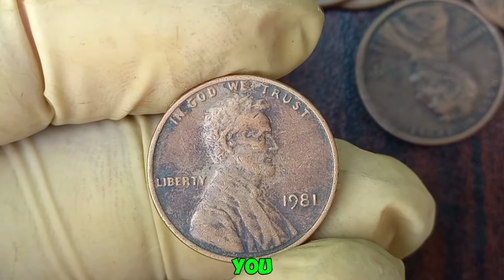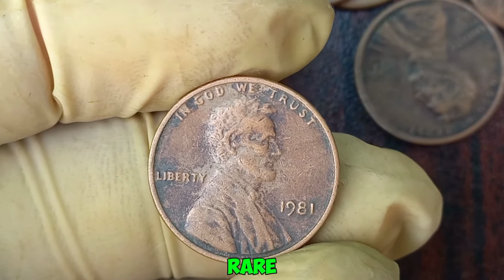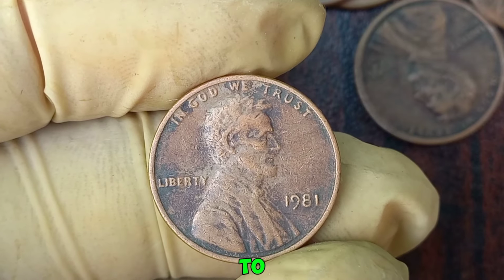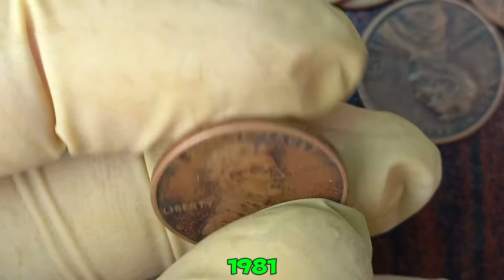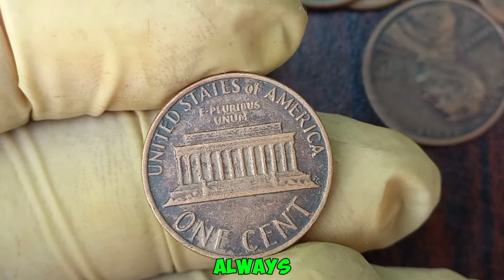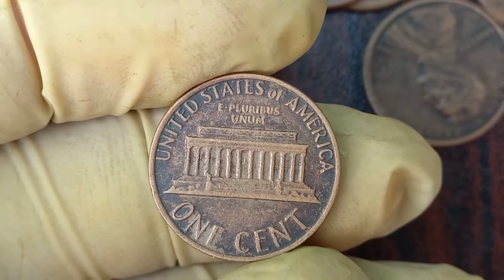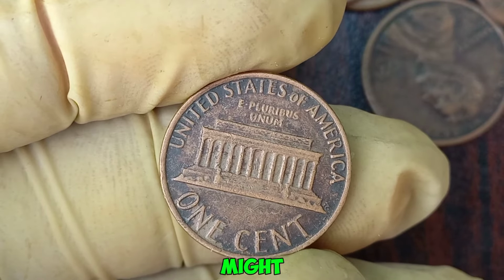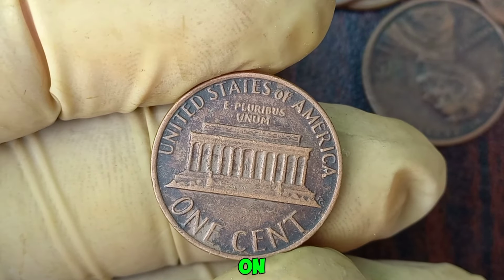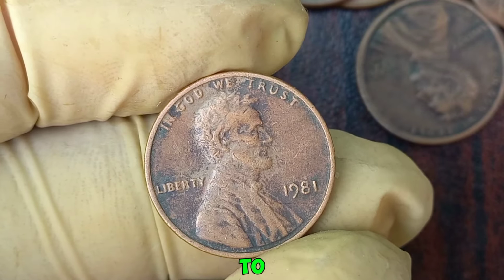This way, you can reach a larger audience of potential buyers who are willing to pay top dollar for rare coins like yours. If you're not ready to part ways with your 1981 no-mint-mark Lincoln penny, that's totally okay too. You can always hold onto it as a keepsake or pass it down as a family heirloom. Who knows, the value of the coin might increase even more as time goes on, making it an even more valuable piece of history for future generations to enjoy.